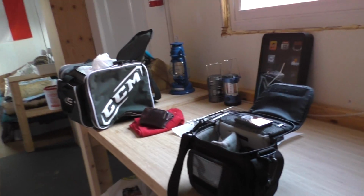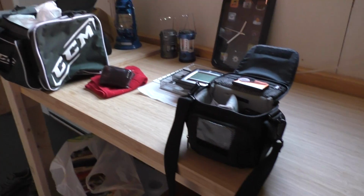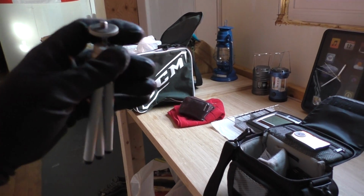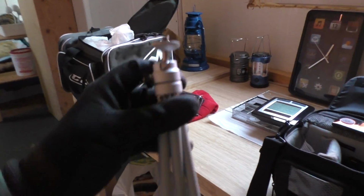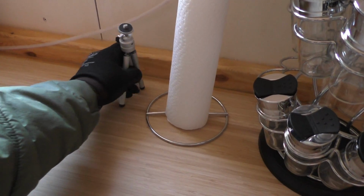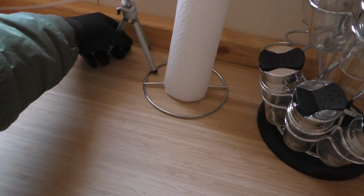It's actually so cold in here, I'm not getting a temperature reading. So here's the little tiny tripod that I'm going to keep over here at the tiny house in case I ever forget my tripod again. My larger one I always use, so I'll use this guy over here.